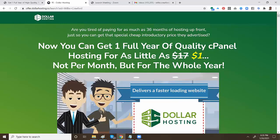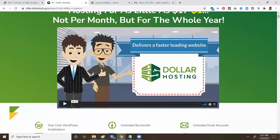So it says you get a full year of quality cPanel hosting for as little as $1. Not per month, but for the whole year. And then it goes on to explain what's included in the hosting. It emphasizes that one of the things you get is super fast hosting. The reality is that most people on the internet are very impatient. If they click through to your website and it takes more than about 3 seconds to load, people won't wait for the page to load. They'll assume something is wrong with the website and they'll click away.